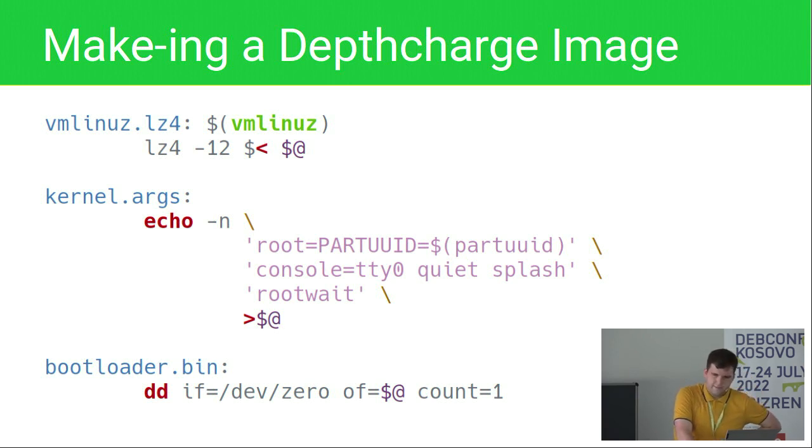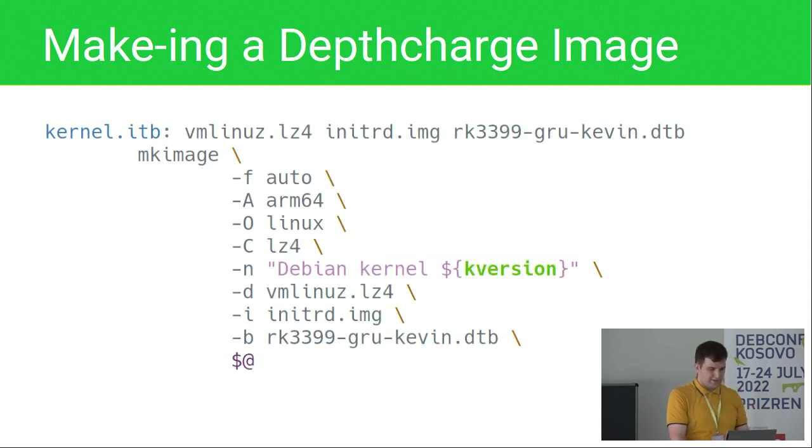and Google's vboot utilities have some weird input files that are necessary. It takes the kernel command line as a file, so we need to create a file for that. And it also needs a bootloader file that is not empty, so we have to create a non-empty file. Doesn't matter what size it is. Then we create a flattened image tree with the mkimage utility from U-Boot using the previous files.